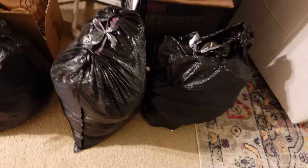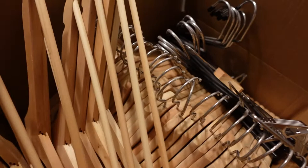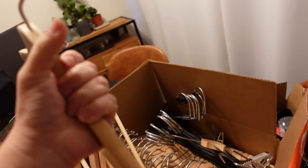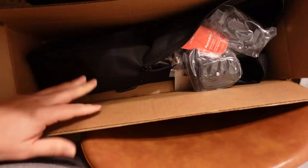This is what I have for the donation so far. Yeah, I might actually get rid of this too. A lot of hangers, there's a box here too. And yeah, I just don't think these are the best option because of how thick they are. I mean, if you have the space, then why not? I might keep a few of these for coats because I do need a thicker hanger for those, but I would not use all of these in my closet. And yeah, it's so many things. I have so many boxes here, it's just insane. And bags and stuff like that.